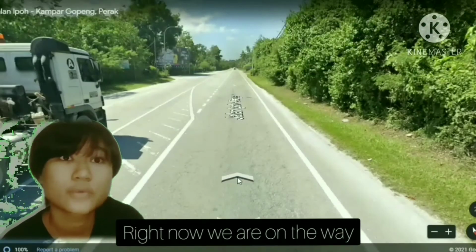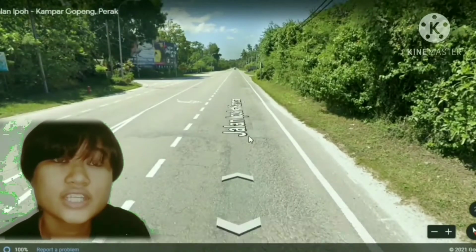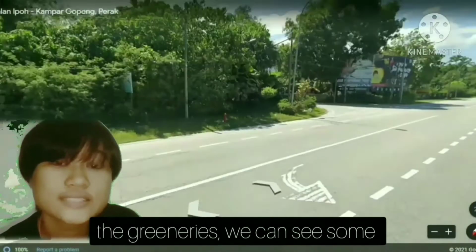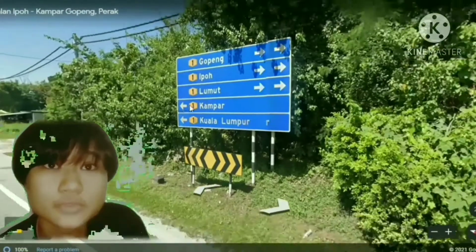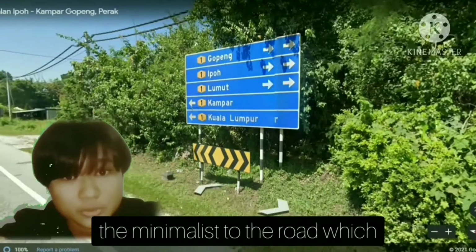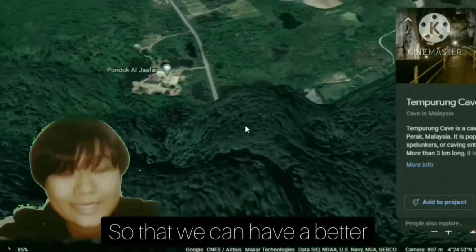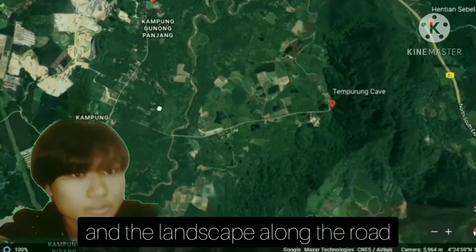Right now we are on the way to the entrance of Gua Tempurung. As we can see, there are villages of the locals nearby, and as for the greenery, we can see some cotton trees. So here's the signboard of Gua Tempurung and the directories of this road. Going to once again drag the Pegman to the road which is heading to Gua Tempurung straight away, so we can have a better experience of the biodiversity and the landscape along the road.